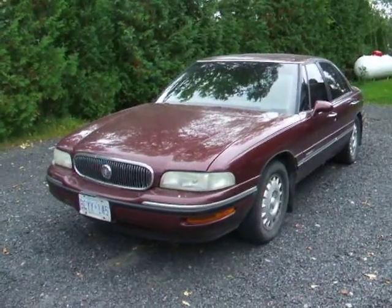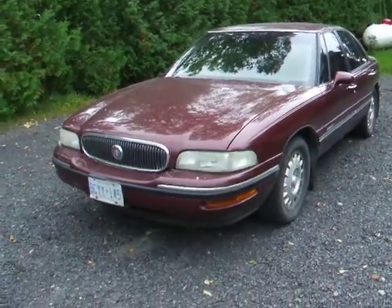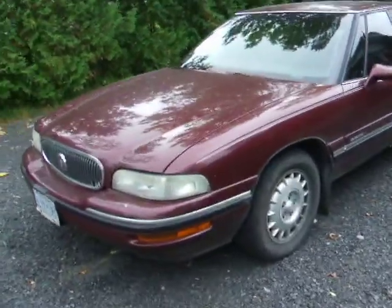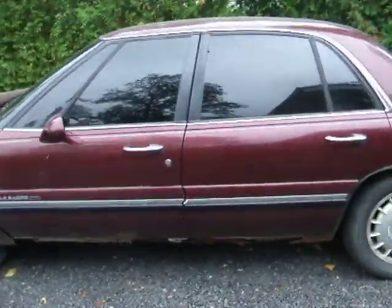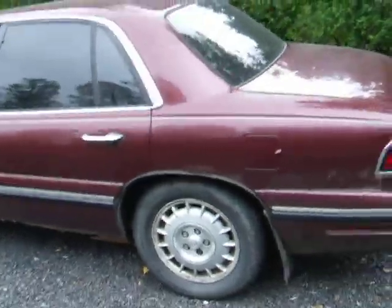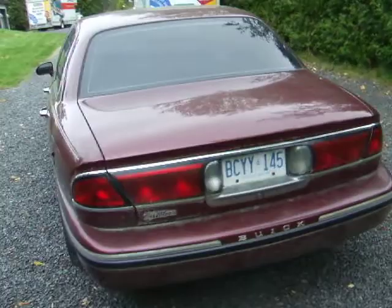Hi there. Here's a video of our good old reliable 1999 Buick LeSabre Custom. It's a nice old car. It served us well since we got it in 2008, 9 years ago. It's been very reliable. Just done a few little things here and there. Done most of the work myself, but just standard things like brake lines and stuff.